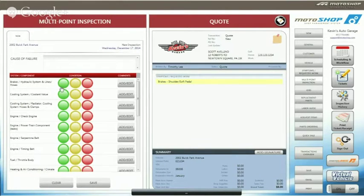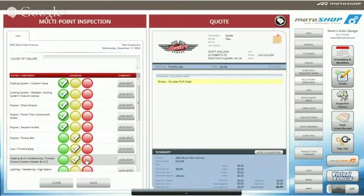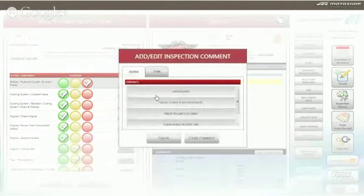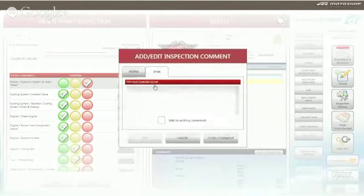So let's say the brakes failed. So I'll hit the red button there, and the cooling system was good. We'll go down the rest of the other systems and we'll mark them as good. Some are okay. And then we can actually save this. We can print it out for the customer, and it will attach to their customer history as well. We can add any comments to the top here. So maybe the brakes failed. I have existing comments, or I can enter a new.